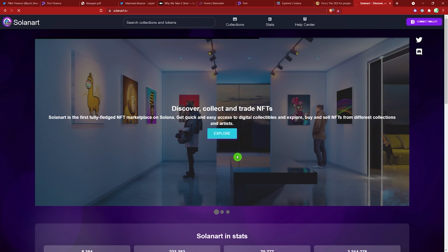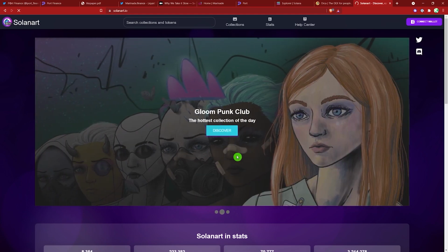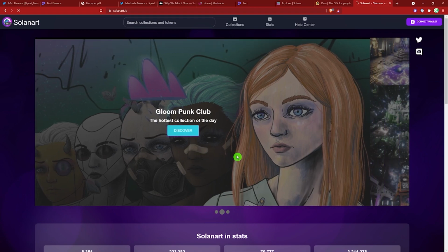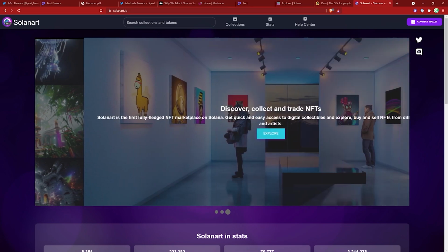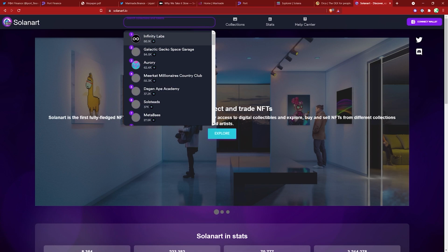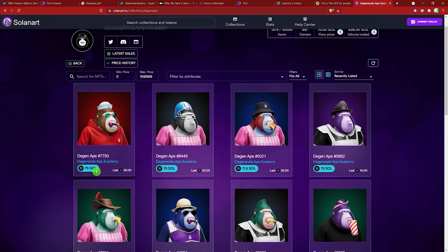The other thing to note is if you sell your SOL, then it's a taxable event. Maybe you've had it from $5 and now it's worth $150 or $160, and you just want to take out a USDC loan and convert that to SOL and then come in here and buy yourself an ape. The floor price is 70 SOL, so it's not exactly super cheap, but you definitely have that option.